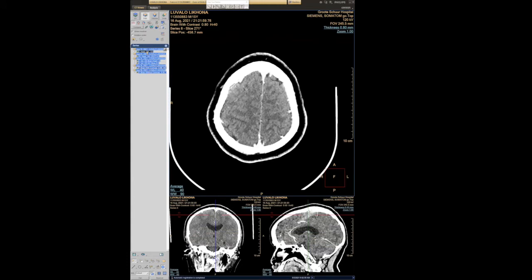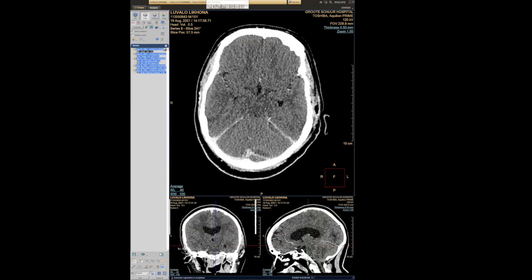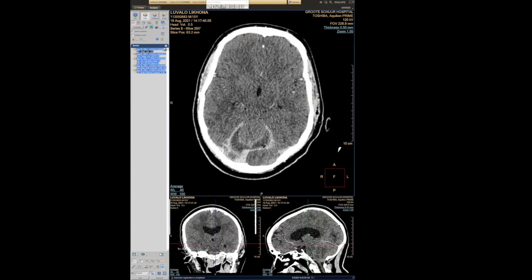Then 5 days later, after the initial presentation, there's further increase in size of the subdural collection. You can see it definitely crosses now to the contralateral side. I think at this time it measures approximately 13 millimeters.